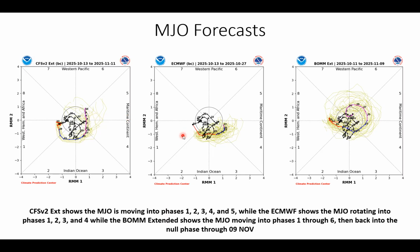In the middle, we have the European bias corrected model through the 27th of October. Again, showing the MJO now working its way from phase one into a weak phase two, and then very briefly touching the null phase and a weak phase three, working its way into phase four by the end of October.